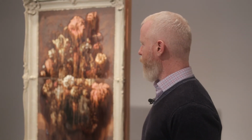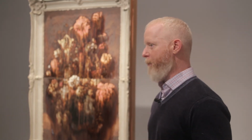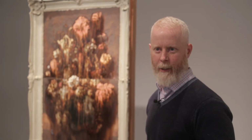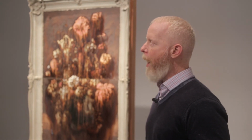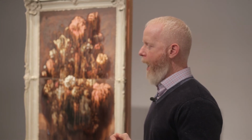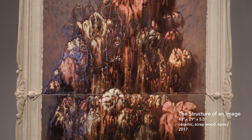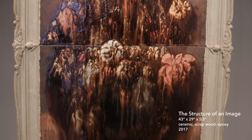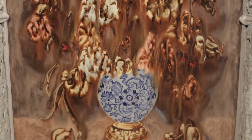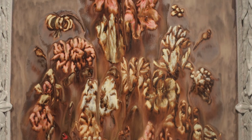When talking about the Dutch Vanitas still lifes, the word that always comes to mind is that idea of futility. So I wanted to take that notion of futility and conceptually turn it into an artistic gesture. That gesture becomes real when I'm painstakingly painting all of these flowers and then putting it in the kiln and letting it undo all of that work.